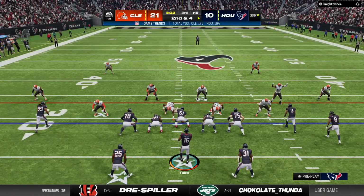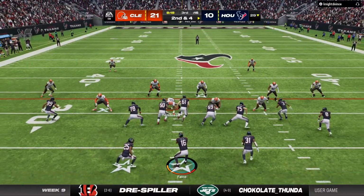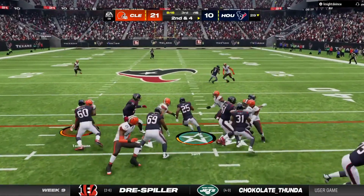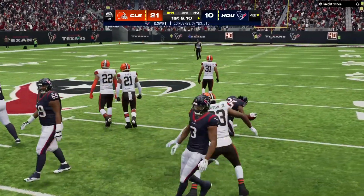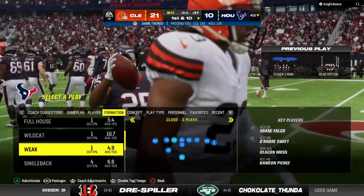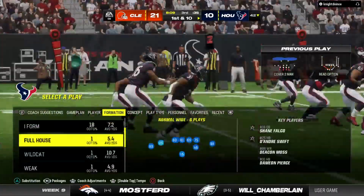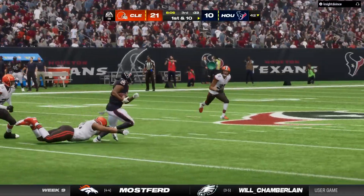Here now, 2nd and 4. Oh, the option to give to Swift here. A fresh set of downs on a gain of 13 there for the Texans. Sometimes it's hard to believe, but there are times this game is about patience, isn't it? He hasn't had the game he expected, but that run there may get him going.